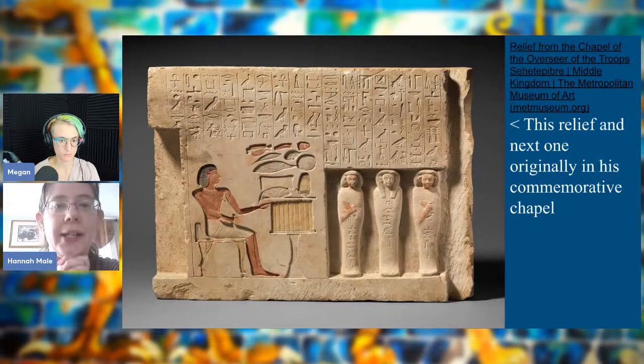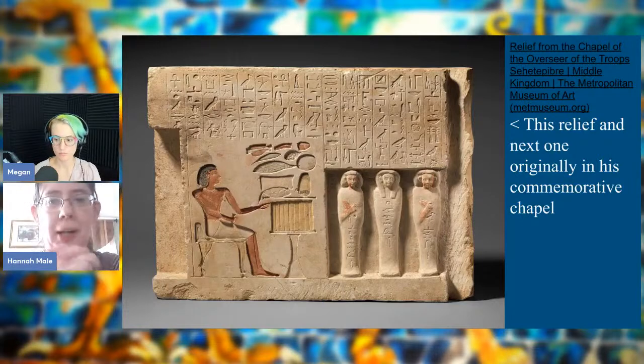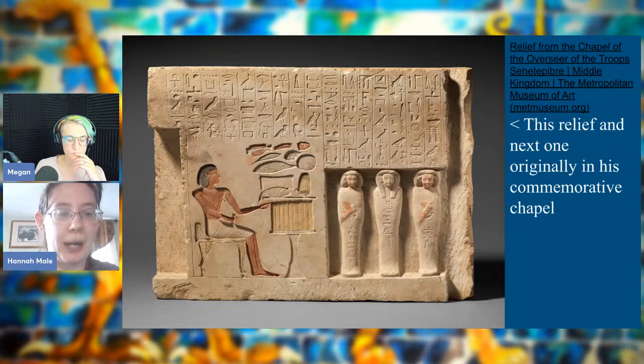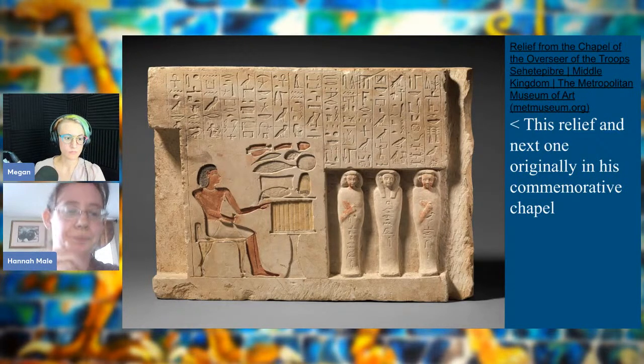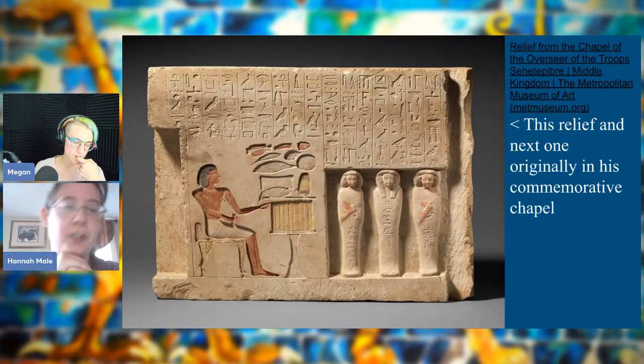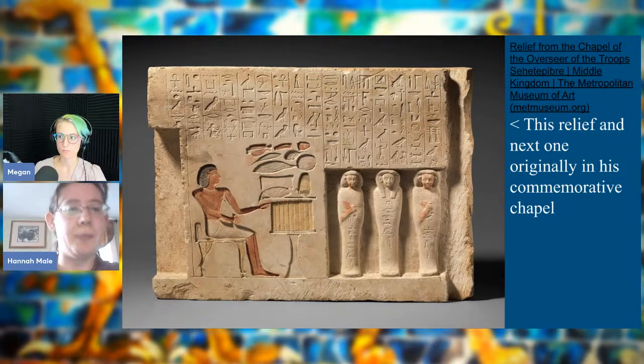So this is another stele. This is from the Middle Kingdom, and it's from Abydos, which is more in Upper Egypt, so more in that deserty region. And in the Middle Kingdom, Abydos became a pilgrimage site. So you have lots of stele that were set up there because of that.